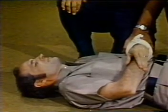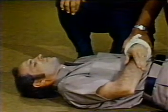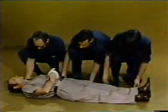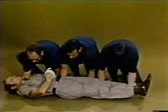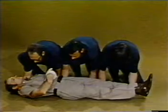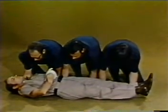When preparing to lift the patient, each bearer kneels on his knee nearest the patient's feet, on the least injured side. One bearer is positioned opposite the patient's shoulders, another opposite his hips, and the third opposite his knees. The bearer at the patient's shoulders places his hands under the patient's neck and shoulders. The bearer in the center places his hands under the patient's thighs and small of the back. The bearer at the feet places his hands under the patient's knees and ankles.